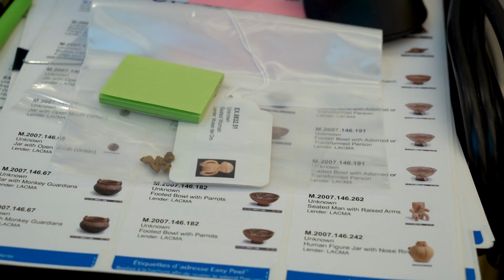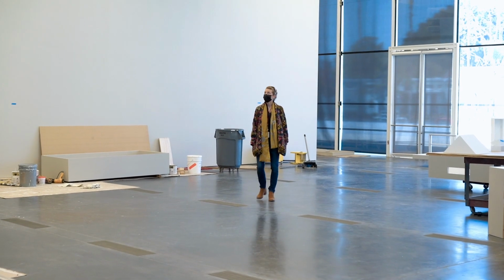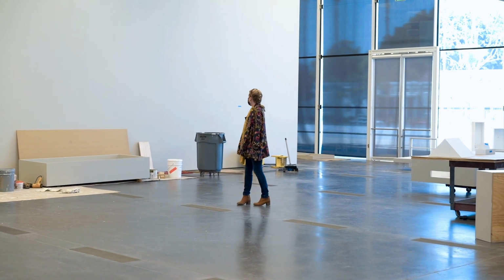In the last episode, together with LACMA's Conservation Department, we vetted the artworks that we still had doubts about and made a final selection to present to the audience. We're about to see if our concept and the way that we envisage it will work when translated into a gallery space.